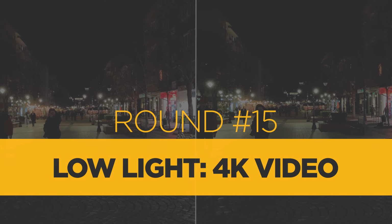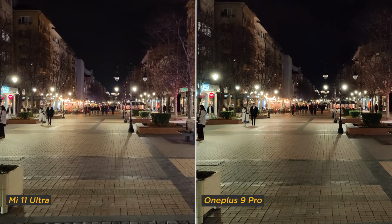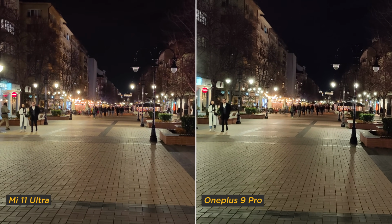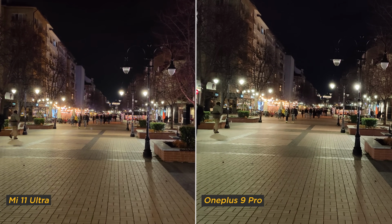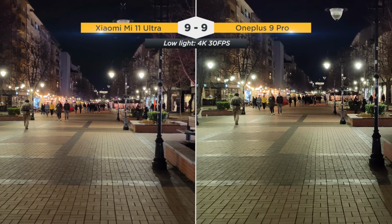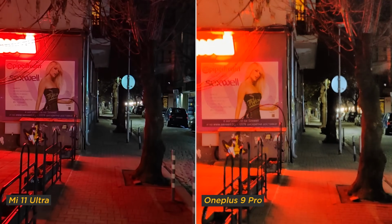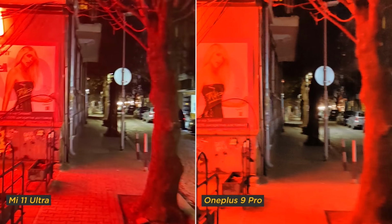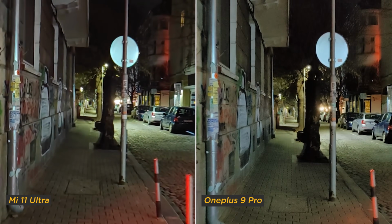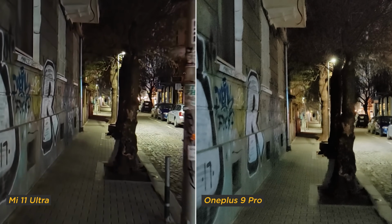For the OnePlus 9 Pro, stabilization is a bit better because you can see less artifacts, but both are darn good. I even tried the dedicated night video modes. The second part of this clip is shot in almost complete darkness, so the results are amazing. Pretty close as you can see, some of the areas on the Mi 11 Ultra are better and some on the 9 Pro video.